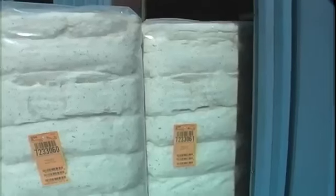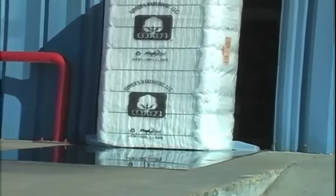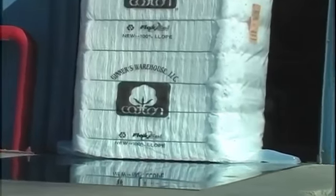Eventually, the bales from this gin will be shipped to textile mills and then transformed into products you want to buy. This cotton bale will eventually be worn, slept on, and wrapped around hundreds of people.